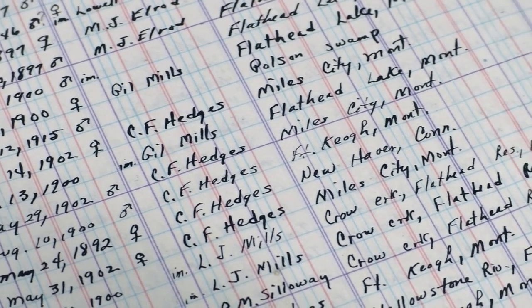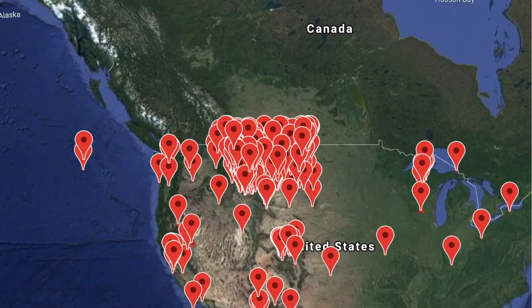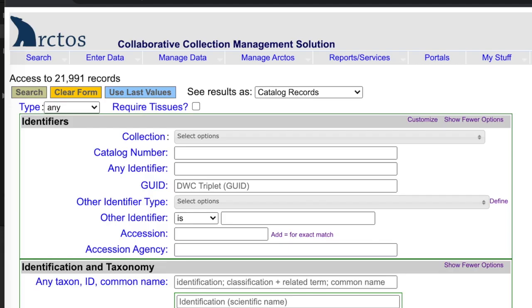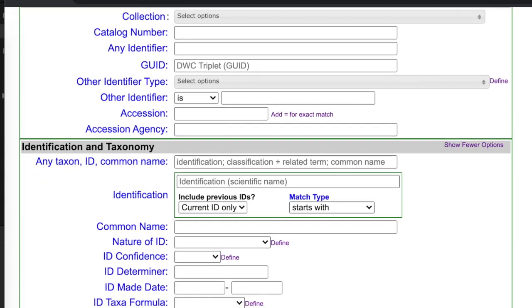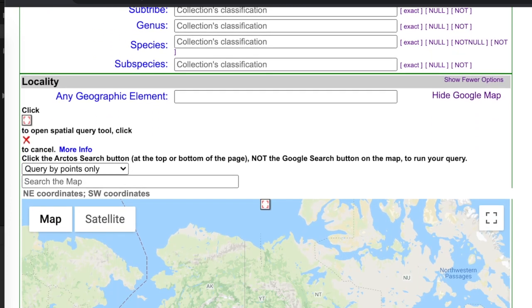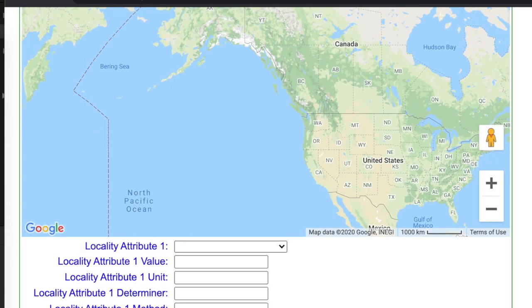As part of the renovation process, we also moved our research database online, so now it's all publicly available for free worldwide. The best way to access our collections is through Arctos, which is a huge collaborative database system used by dozens of natural history museums to help make our data clean, uniform, and accessible all in the same place. So that's just a quick overview of our history and mission. Now let me show you some of the spaces where we work.